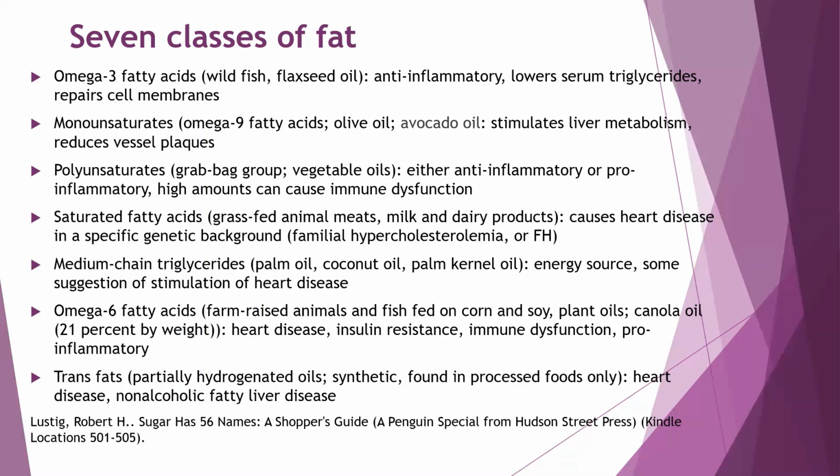However, there is less effect of the dairy fat than the red meat fat because of the heme molecule, which adds additional health risk. So saturated fat can cause heart disease in that specific category of patients that have familial hypercholesterolemia. And that is something that can definitely be screened for.